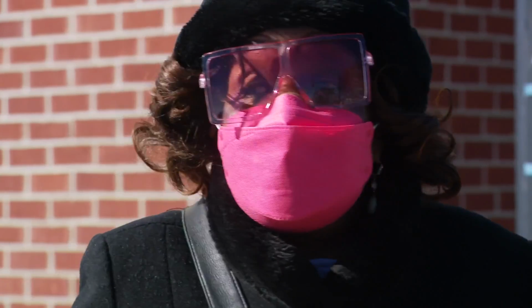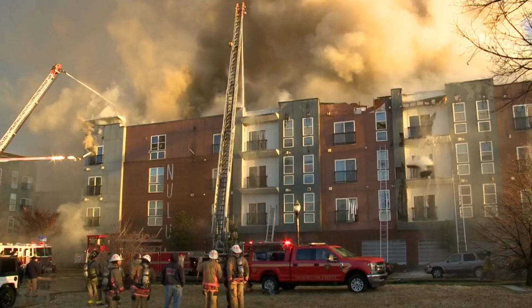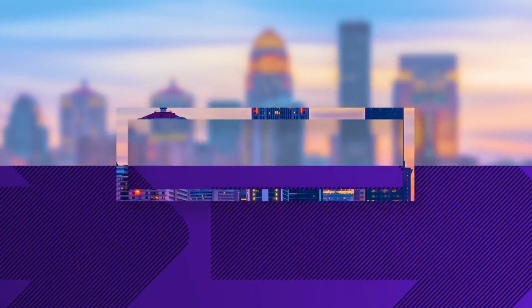The sirens, they were screaming so loud. Life safety is first and foremost. All occupants are out. So I saw them build it, and now I'm seeing it engulfed in flames.